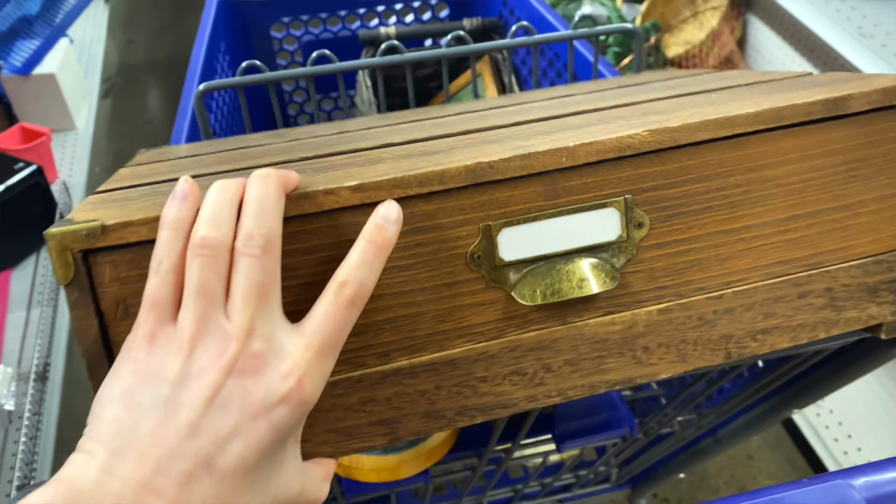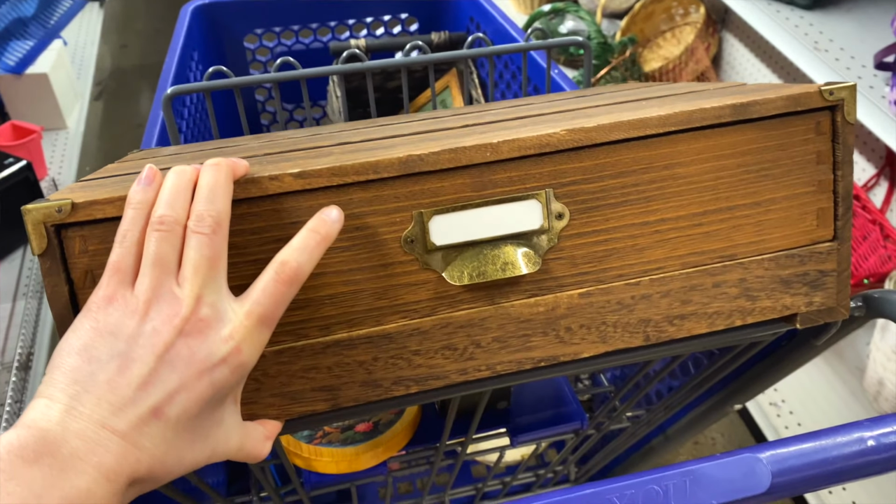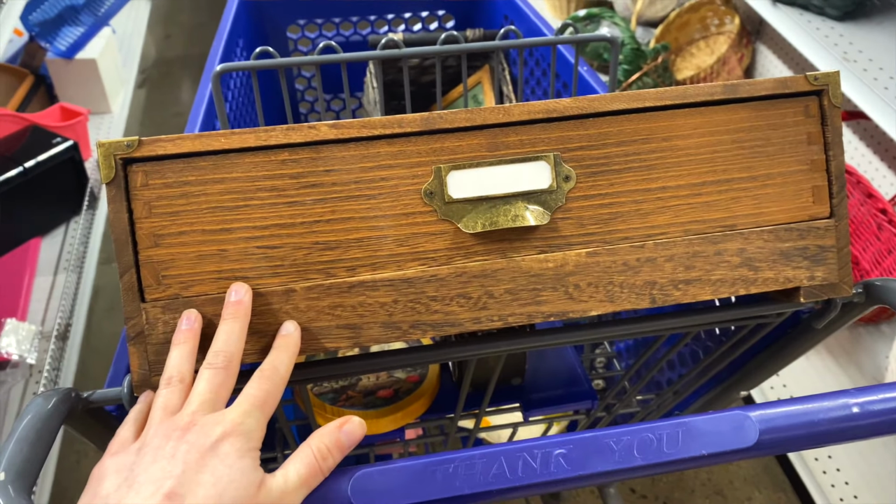So talk about manifesting your dream haul. I have been wanting one of these apothecary style drawers for my desk to help me be a more organized boss babe. But I found one. I was like, you're coming home with me. I don't know how many times I'm gonna make that joke. And I immediately put it in my cart. I was doing a little bit of a dork dance when I found it.